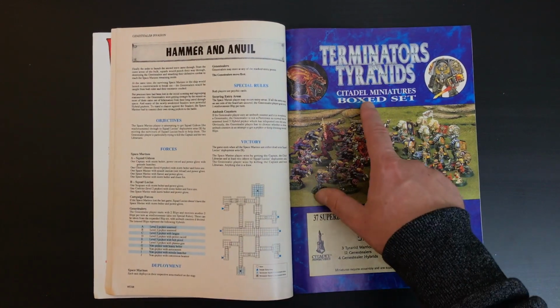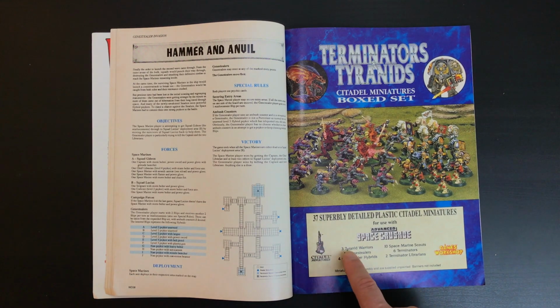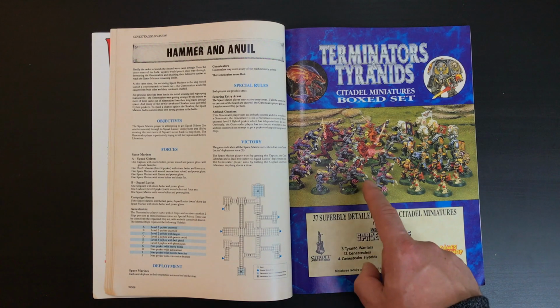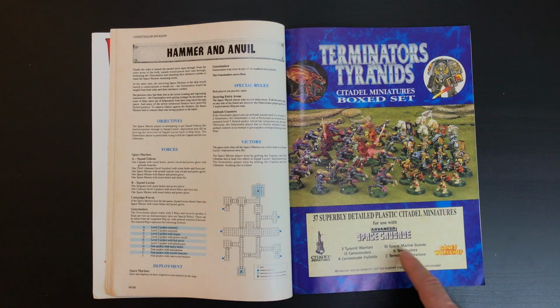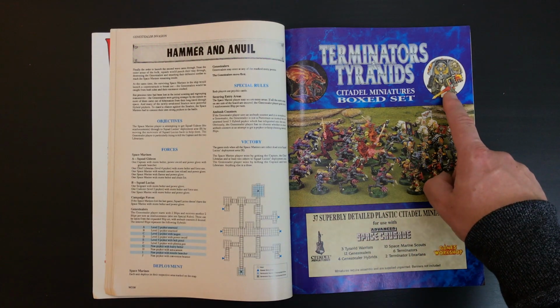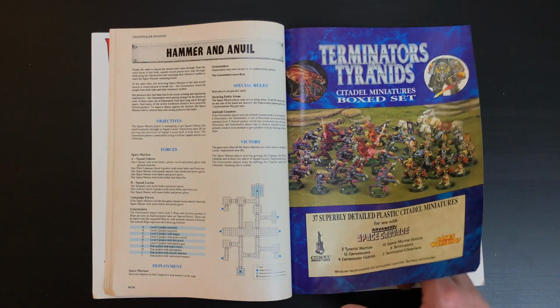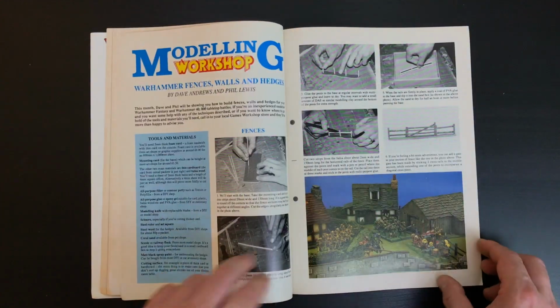Terminators and Tyranids Citadel Miniatures box set. This looks good. 37 plastic miniatures with 3 warriors. There they are, the old school warriors. 12 Gene Stealers. I like the yellow patches on their head. 4 Gene Stealer hybrids. I see 1. Maybe the others are over there somewhere. 10 scouts all down here. 6 Terminators all up there, and 2 Terminator librarians, and a lovely piece of artwork of the Space Wolf Terminator there. I think that's amazing. For use with Advanced Space Crusade. So I put that in there.